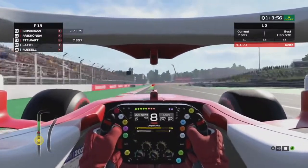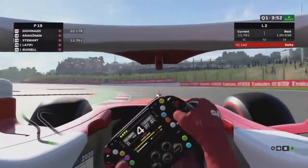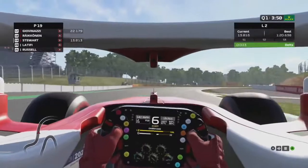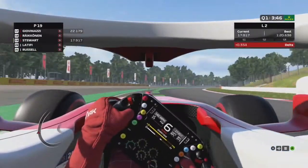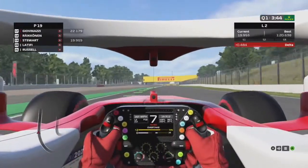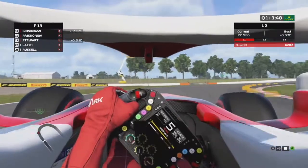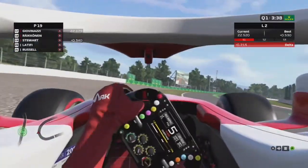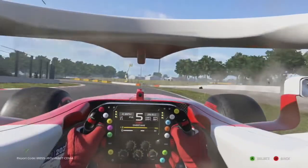Down on my previous time. Well, this isn't going well. I'm already half a second down, so. And I made another mistake there. Yeah, that's going to be it. That's going to be qualifying over.